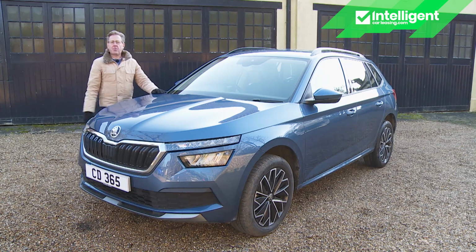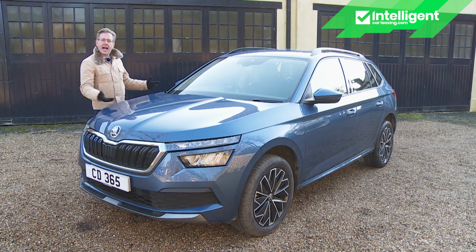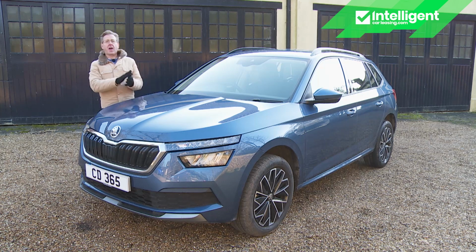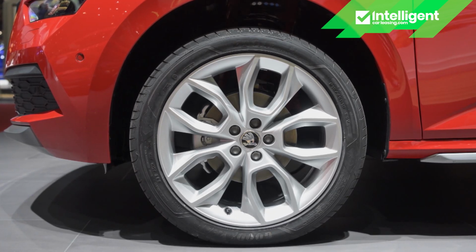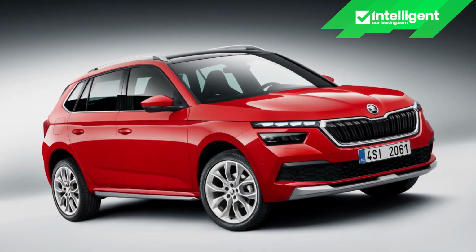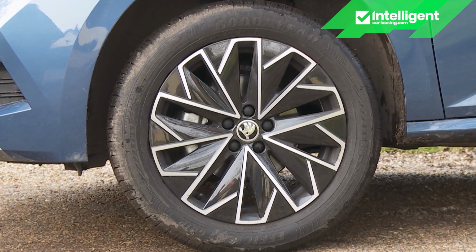And there are two special colours, Candy White and Meteor Grey, various metallic and pearl effect colours. We've got Titan Blue Metallic here. And if you're happy to pay even more, there are some top exclusive colours, Velvet Red and Crystal Black. Skoda also offers various different 16, 17 and 18-inch wheel designs if you don't like the ones fitted to your chosen trim level. We've got an optional set of 17-inch Propus Aero alloy rims fitted here, for example.